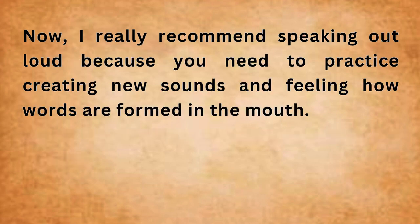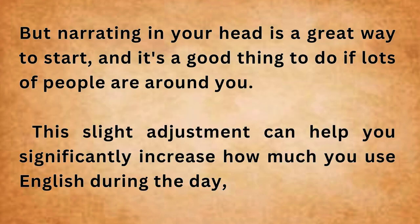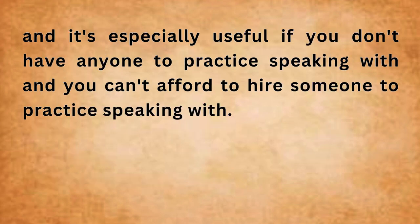Now, I really recommend speaking out loud because you need to practice creating new sounds and feeling how words are formed in the mouth. But narrating in your head is a great way to start, and it's a good thing to do if lots of people are around you. This slight adjustment can help you significantly increase how much you use English during the day. And it's especially useful if you don't have anyone to practice speaking with, and you can't afford to hire someone to practice speaking with.